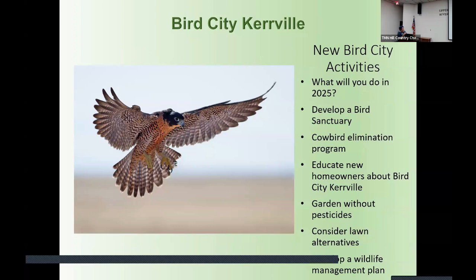We want to do some education to the people that buy houses at Lennar and Habitat about planting native plants instead of ligustrum or whatever. And we'd like to educate people to try to do something besides Bermuda and St. Augustine lawns for lots of reasons. But all of these are part of this Bird City plan, which is really kind of cool.